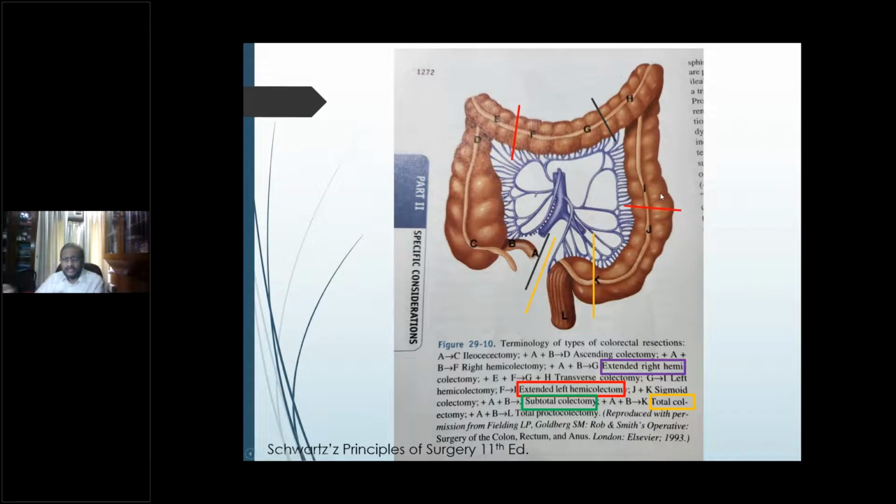So these were the routine colectomies. Now you can also go in for an extended hemicolectomy. Now what is an extended hemicolectomy? Now look at these two black lines. A hemicolectomy would be from here to here. An extended hemicolectomy means extended to the level of the transverse colon. That is an extended hemicolectomy. The two black marks. And then you have an extended left hemicolectomy, right from here up to the transverse colon, junction of the proximal two-thirds and distal third.